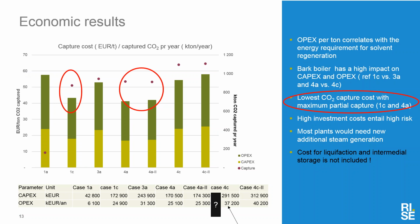And as I already said before, we have to be careful to extrapolate the results from this fictive plant that we studied, since it is a standalone plant and most of the plants are not. So we cannot disconnect the turbine. That means we have, relatively speaking, to invest in a larger bark boiler, and in this study is not included the intermediate storage at the harbor, which is necessary, and in many cases the harbor is a few hundred meters or a kilometer away, so a pipeline has to be made available to the harbor as well. These kinds of things are not included, and I have not calculated this black staple, but it is probably not less than an additional 15 to 20 euros per ton CO2 captured. And then, of course, the transportation by ship and sequestration under the North Sea is not included either.